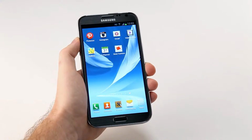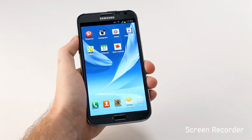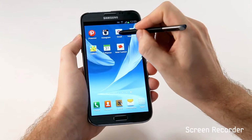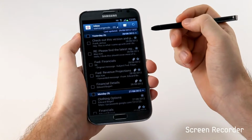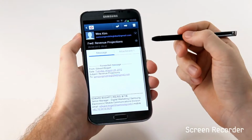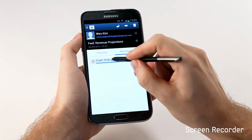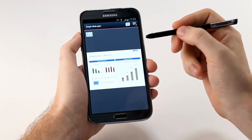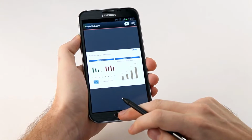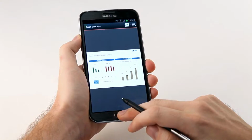And the last feature I want to show you for productivity is the screen recorder function. This lets me record everything I do on screen, plus the audio, so I can basically create my own video lesson. So say I'm looking through my email here, I get one from my coworker, and I open up his attachment. And then right away I can tell that he has some errors in here, some old data, so I'm going to need to give him some detailed explanation on what to do.